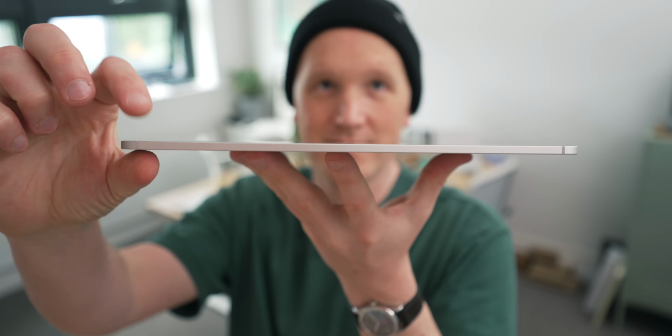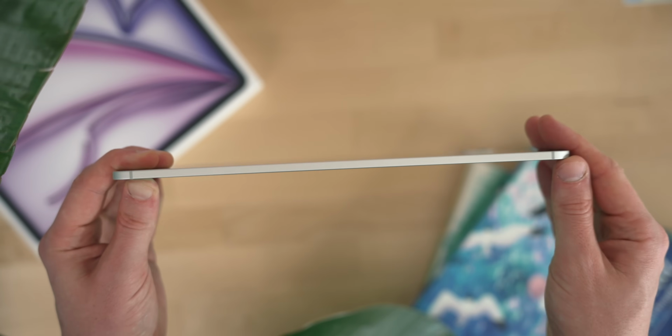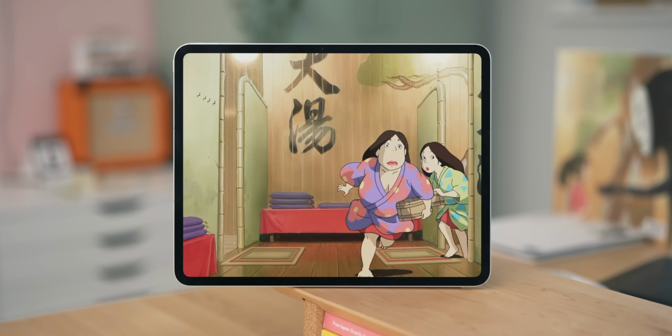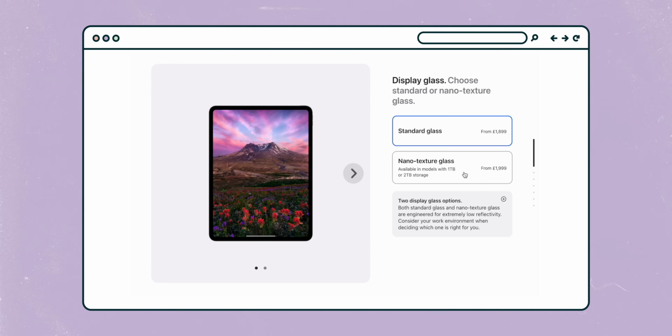The headline feature is the new design. This is really slim and really light, and when you compare it to the other iPads, you can really tell. And the 13-inch model is Apple's slimmest device they've ever made, which is absolutely ludicrous. The new screen is a tandem OLED one, which basically just means it's a really nice OLED screen, and it looks absolutely fantastic, and it gets really bright. You're also getting an option for nano texture on that screen as well, which I think most people should avoid unless you're working outside or in highly reflective situations, because it's a lot more expensive and I don't think it does much for most people.